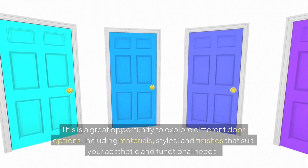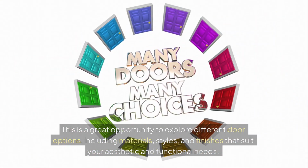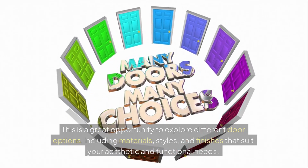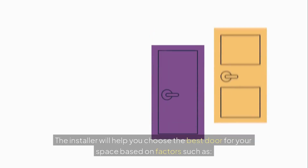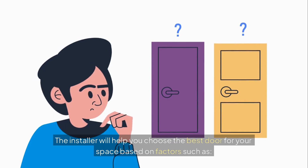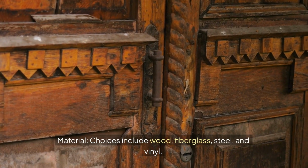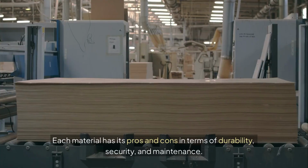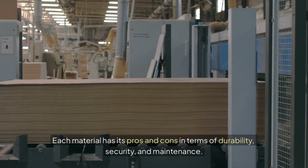This is a great opportunity to explore different door options, including materials, styles, and finishes that suit your aesthetic and functional needs. The installer will help you choose the best door for your space based on factors such as material. Choices include wood, fiberglass, steel, and vinyl. Each material has its pros and cons in terms of durability, security, and maintenance.